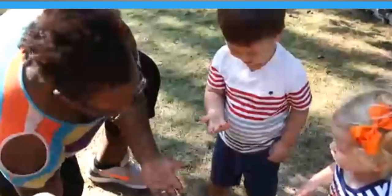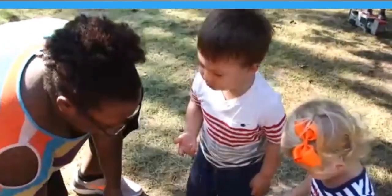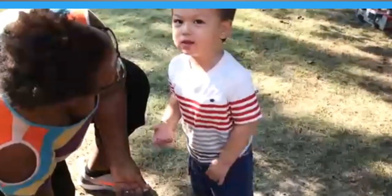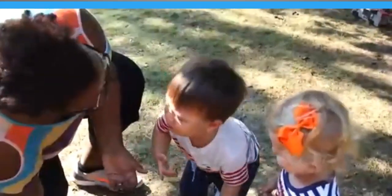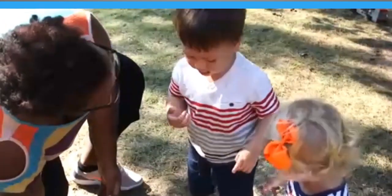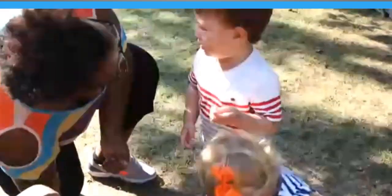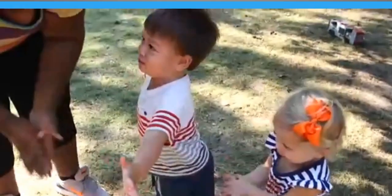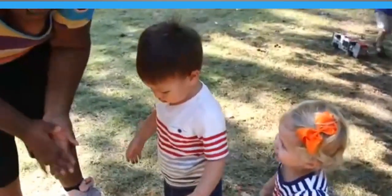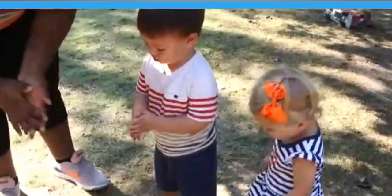Let me see it. We have to come back and check on it, okay? And make sure it's growing. My daddy made a plant every going down, boom, boom, boom. Your daddy made a plant? Yeah. We made a plant too. We'll have to come back and check on it. And a big one, make a big one. It will make a big plant. Do you think it's okay right there? Is that a good spot for it?